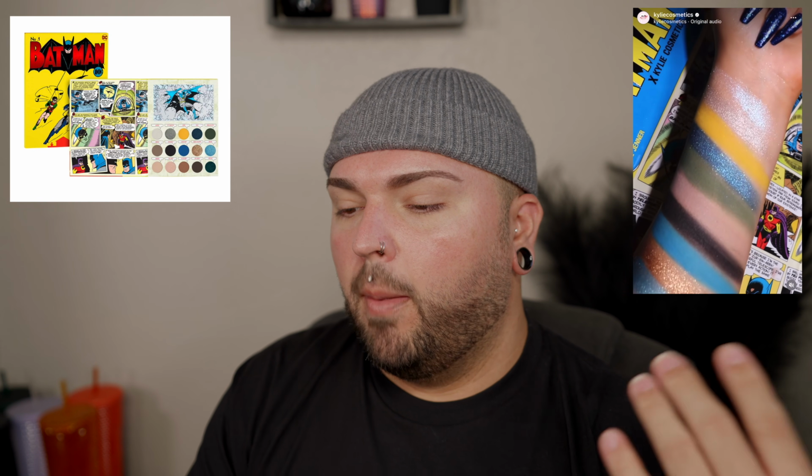So the last product right here is the palette. I saw a lot of people complaining about the color story, and I actually kind of like it. Maybe everybody needs to look at these swatches right here to see that it actually is really, really cute. I do want to say though, I probably should have looked up the old school version of Batman, because obviously that's their inspiration on this. It's not the newer version of Batman, like the Robert Pattinson or Christian Bale version. This is obviously the more old school Batman.